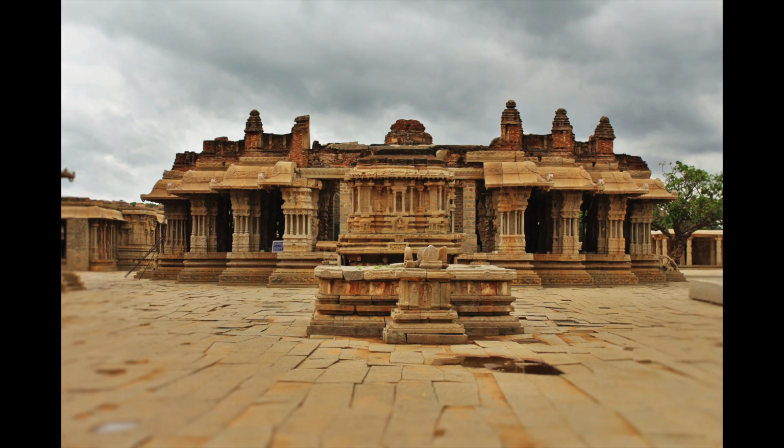In the Rangamantapa main temple, there are 56 musical pillars known as SaReGaMa pillars. They are named for the notes of the classical Indian musical scale, similar to the Solfege DoReMeFa scale.